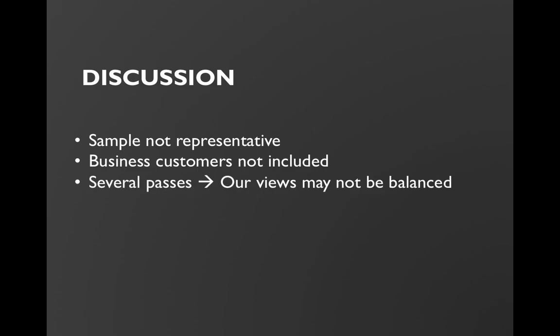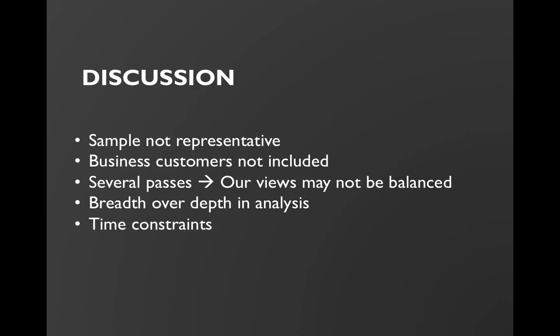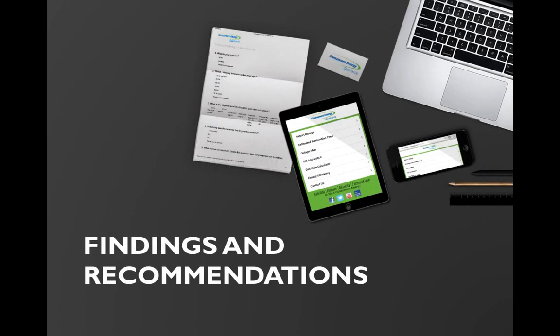Our evaluation was incremental, and as we completed each section of our evaluation, we may have gradually become more inclined to find certain problems on the website. This potentially made some of our conclusions more biased towards these findings. The Consumers Energy website is quite large, and we were only able to conduct an analysis of some of the sections and pages. This limited the reach of our analysis. Lastly, we were constrained by the allotted time for each section of our research. Because of this, we were sometimes unable to reach all aspects of the site. With these limitations and our study acknowledged, Katrina will now share with you about our findings and recommendations.